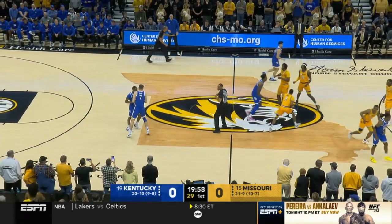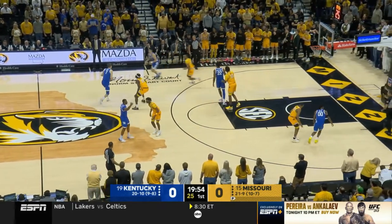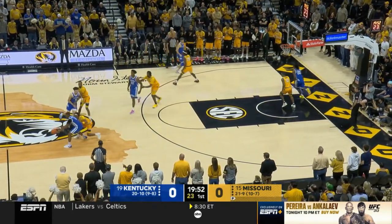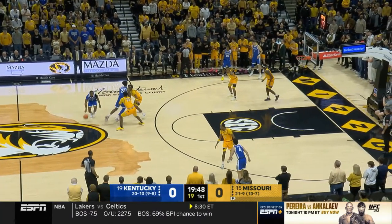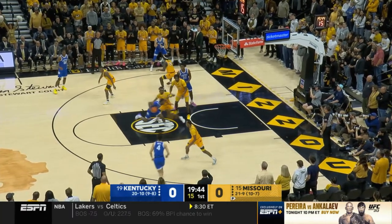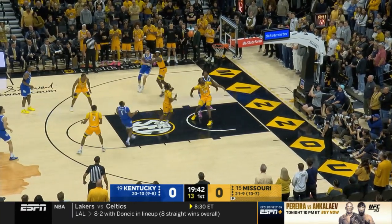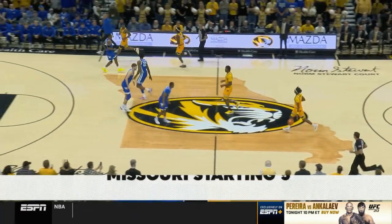And the tip is controlled by the Cats. They come in at 20 and 10, trying to finish above 500 in league play. A Wednesday win against LSU was a cakewalk in the final home game of the year. Here's Lamont Butler. He's been playing injured. You see the shoulder brace. And he gets into the paint with a spin on the freshman point guard Anthony Robinson. That'll be a key matchup today if Robinson can stay out of foul trouble.